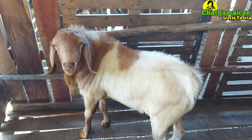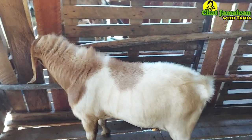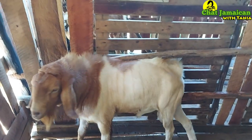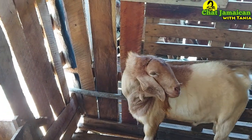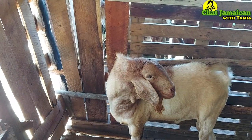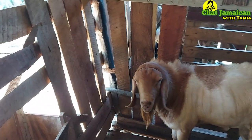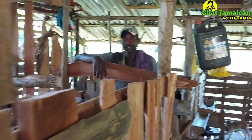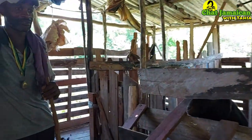So what kind of goat is this? Well, this boy is a graded Boer Nubian. The father is a Boer and his mother is a Nubian. So they produce this type of breed. Yeah, when you put a Nubian and a Boer together, you get them like that. He has height and he also has meat. So they cook that goat in Jamaica? Yeah. Everybody is really trying to raise that type of goat, because they grow a bit faster.